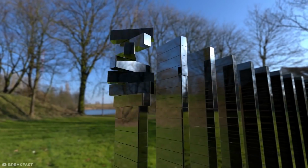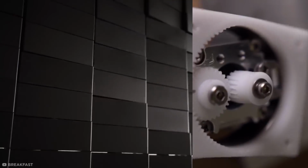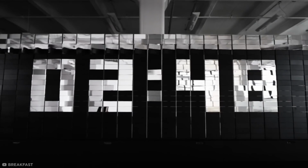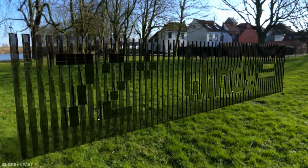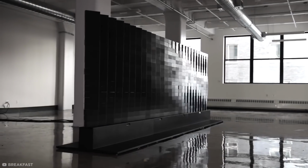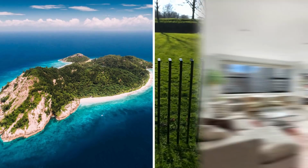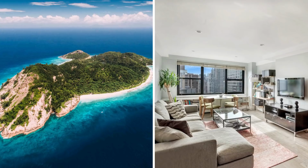The individual rotation motion of the 540 reflective brick pixels mean they have multiple uses, such as working as a display or telling the time. It's an incredible reinvention of a mirror display. But for all that, a custom commission will set you back anywhere from $750,000 to $1.5 million. For that, you could buy your own private island, or a little apartment in New York City.